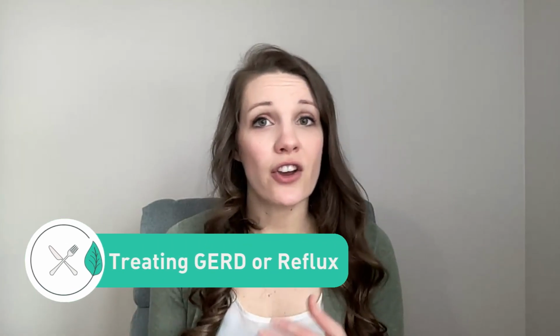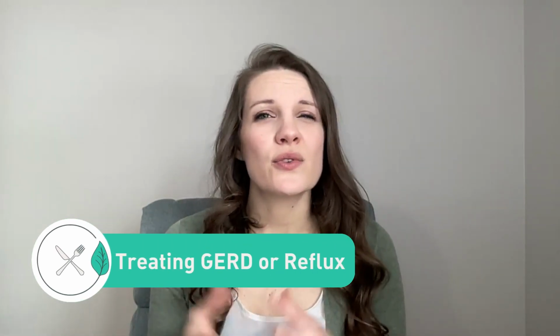Another use for apple cider vinegar is for treating GERD or reflux. So there's not a lot of studies on this topic yet, but we do know that having adequate stomach acid can help prevent reflux by properly breaking down our food and strengthening that sphincter between the esophagus and the stomach. So taking apple cider vinegar when you're having reflux can actually help alleviate some of those symptoms.